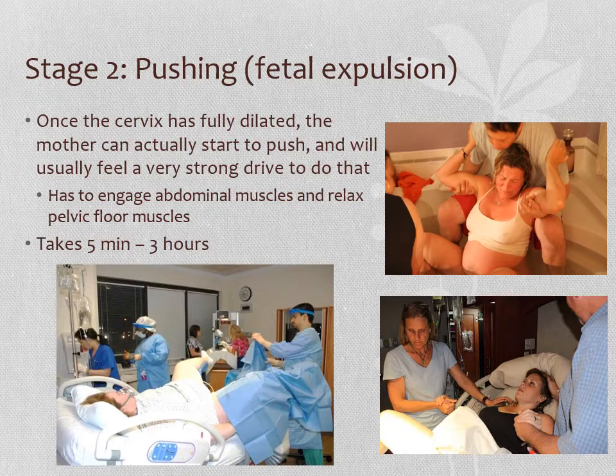In the lower left is a very medicalized birth setting, and you can see there's an oxygen mask on the person. They have a lot of monitors on. There's an IV. So this is a pretty medicalized birth. They're probably having some complications, and you can see they're getting an infant warmer ready in the background.